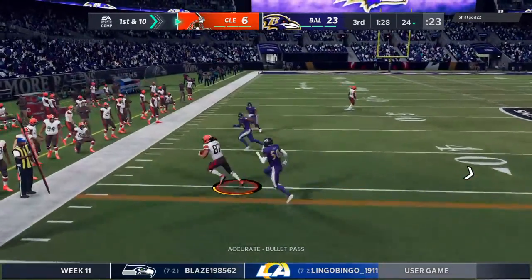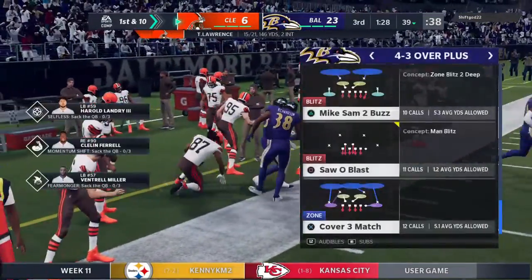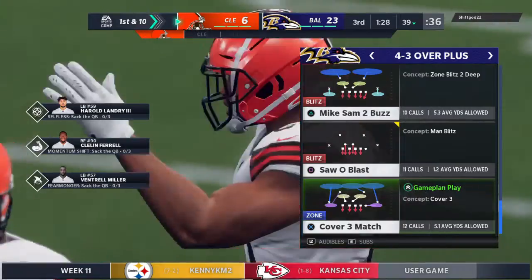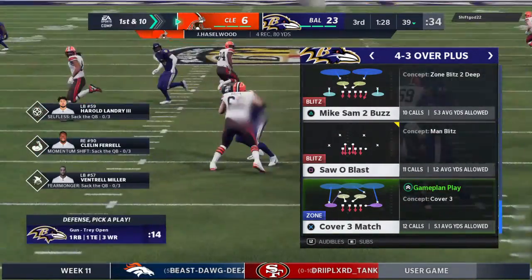A throw left side to start the drive is complete. And he's got this almost to the 40 before going out. Good work after the catch. Gets him 15 and a first down. A gain of 15. Right after the turnover, they come out throwing.